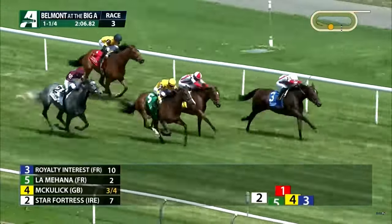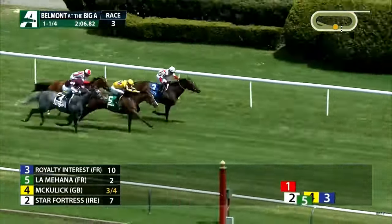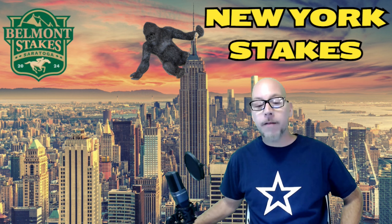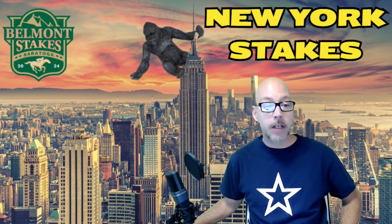Now we're going to jump up to the number 11 horse, Star Fortress, who's trained by Shug McGaughey, and just missed in the Sheepshead Bay. She came from back of the pack. She's a quality Grade 3 winner, but she's yet to break through versus the tougher competition.